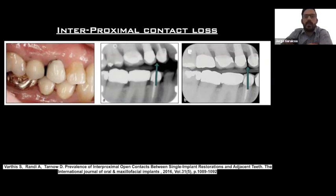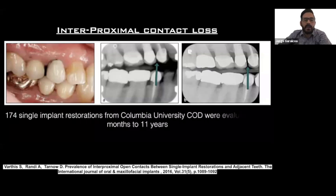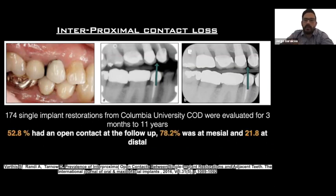Yeah, another thing, Mario, that we've become aware of in the last couple of years is interproximal contact loss. This came to me a couple of years ago, and it's been an interest of mine. We are in the process of writing a few papers with some colleagues, but in this study, they looked at 174 single implant restorations at Columbia and evaluated those patients for 3 months to 11 years. They saw that 52 of those single implant restoration patients lost contact or had open contact at follow-up appointments.